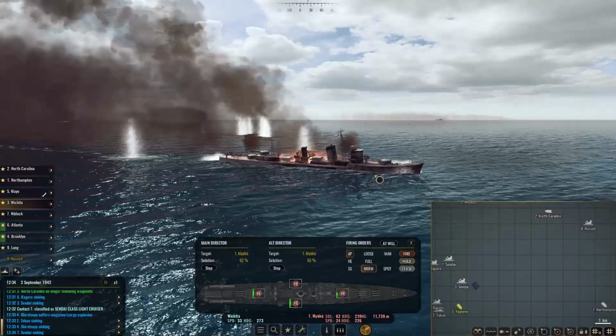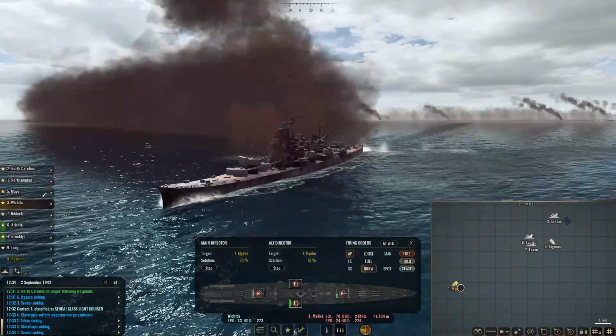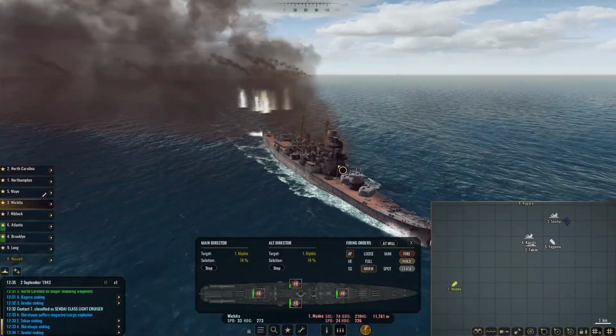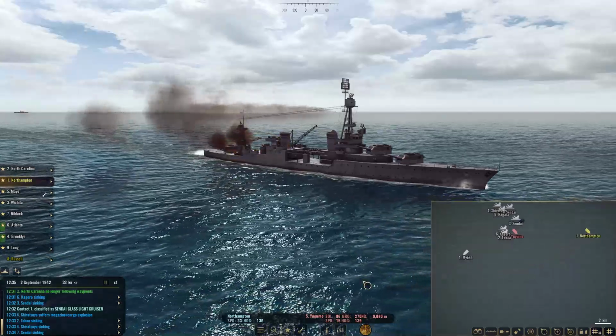Seeing a lot of fire now. That Yugamo's got to go down. Yeah, look at that. Sendai sinking. That's an explosion onto the Yugamo we've just seen. Miyoko doesn't appear to be taking any shots just yet, actually.